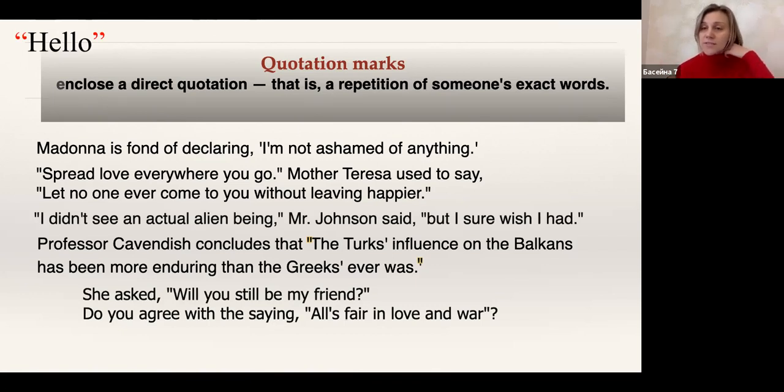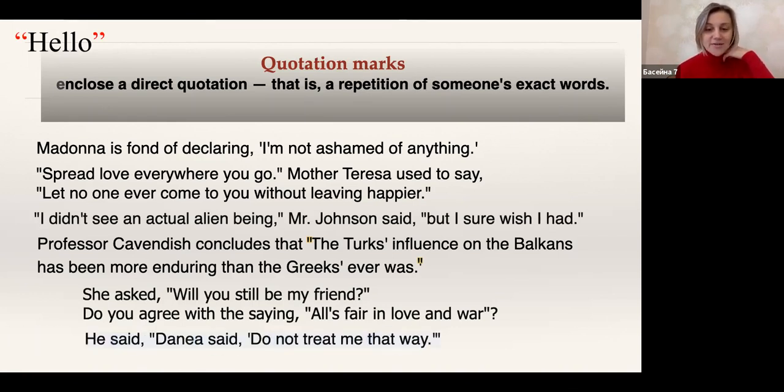And sometimes there are some crazy cases when there is a quotation inside a quotation. So it can happen. Then there is a rule that we need to use different types of marks. So: Daniela said, 'Do not treat me that way,' closes, and then a double quotation to show the difference. Yeah. But maybe it's better to rephrase such phrases, to change the sentence, because it's too tricky.